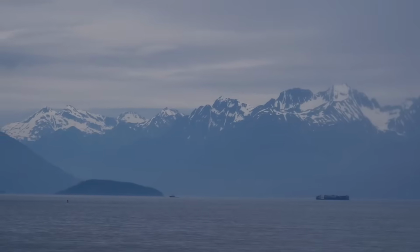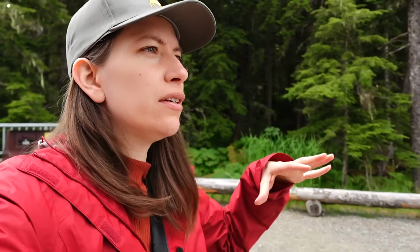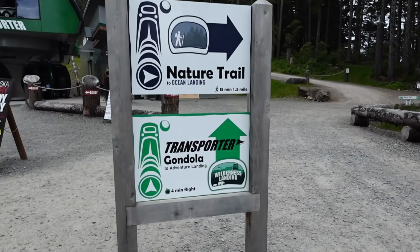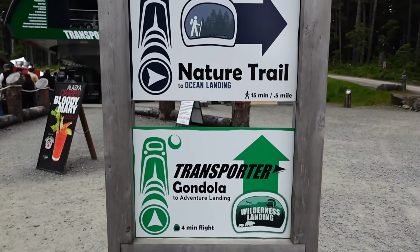It's so beautiful. So as soon as you get off the dock, you've got kind of like this welcome area with an information center. You can book different tours. And the first thing you spot, of course, is the gondola. That's one of the main activities here. And then also they have one of the biggest zip lines in the world.